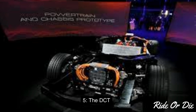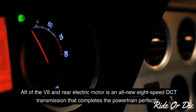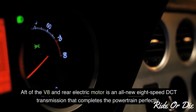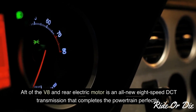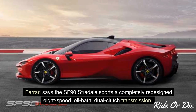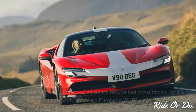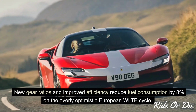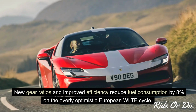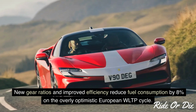5. The DCT. Aft of the V8 and rear electric motor is an all-new 8-speed DCT transmission that completes the powertrain perfectly. Ferrari says the SF90 Stradale sports a completely redesigned 8-speed, oil-bath, dual-clutch transmission. New gear ratios and improved efficiency reduce fuel consumption by 8% on the overly optimistic European WLTP cycle.